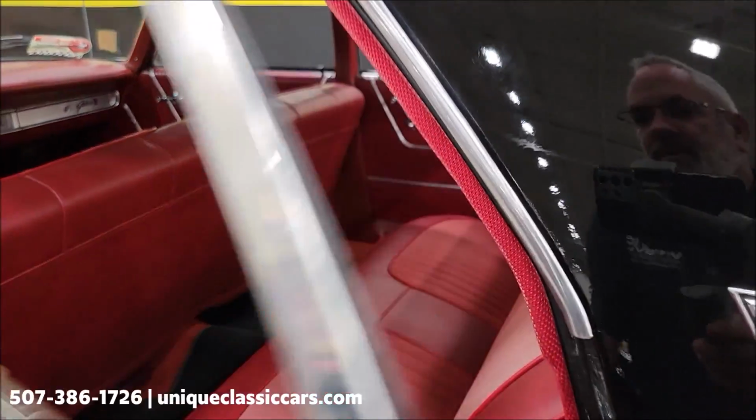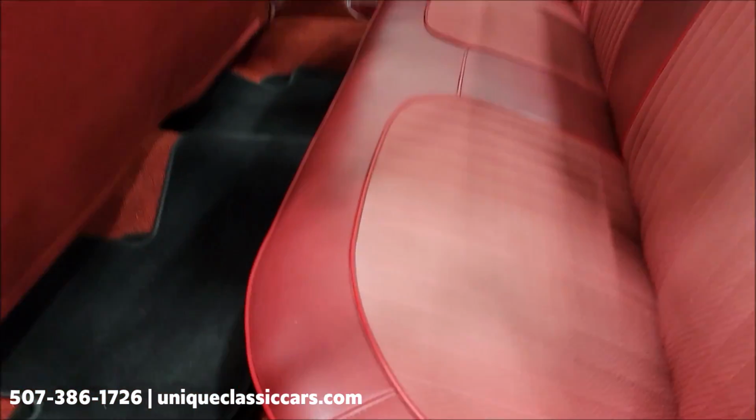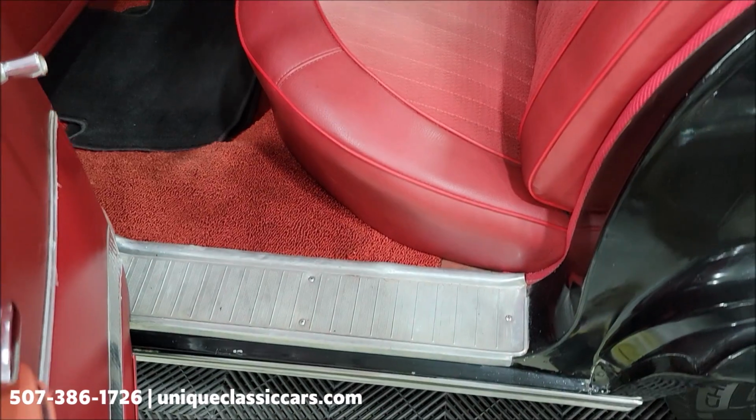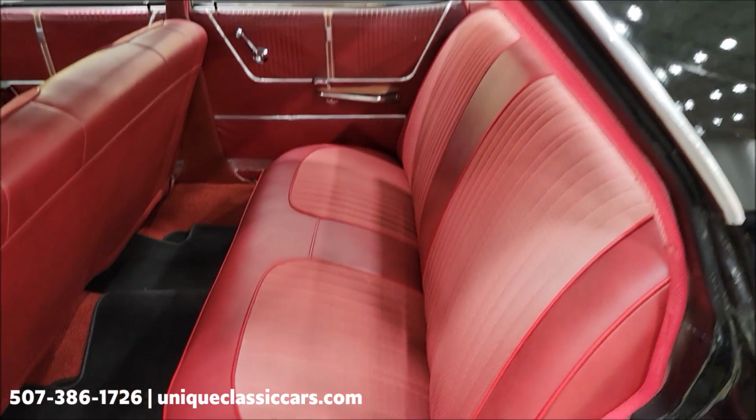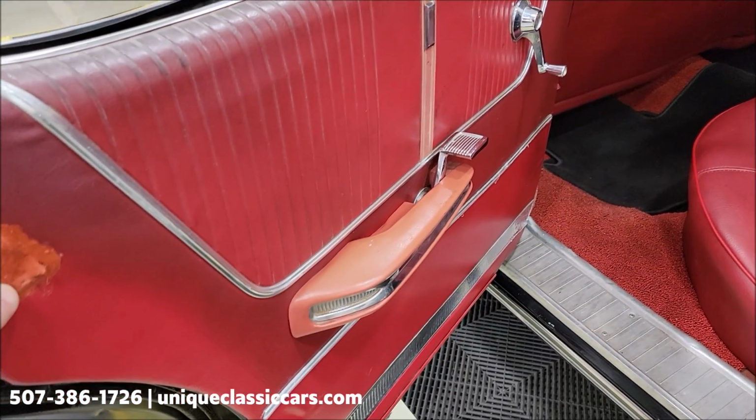Let's take a little peek at the rear seats. And it is faded slightly, you can see. But as far as rips, tears, holes, looks good as far as that's concerned. Looks like the original door panels. Little repair right here.